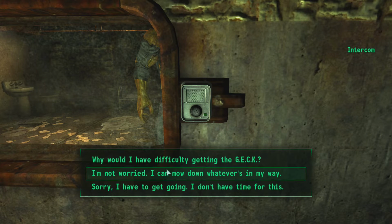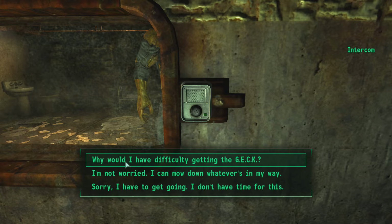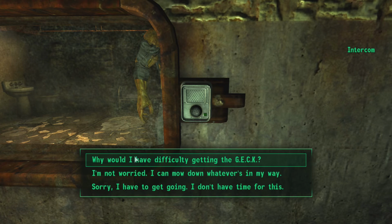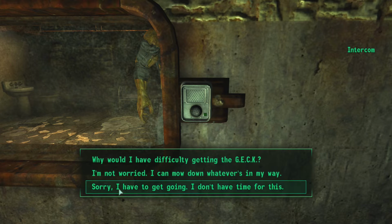I mean, that seems reasonable. Why would I have difficulty getting the Gek? I mean, that's a fair question. I am not worried. I can mow down whatever's in my way. Probably, but I mean, why make things harder for you?